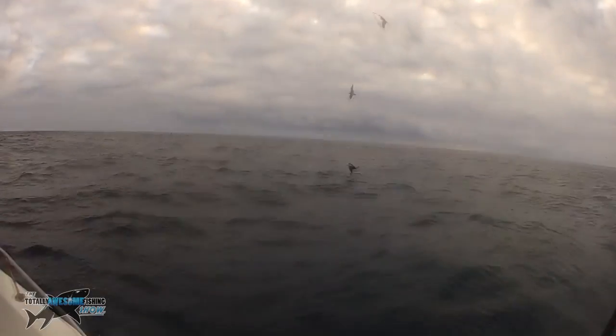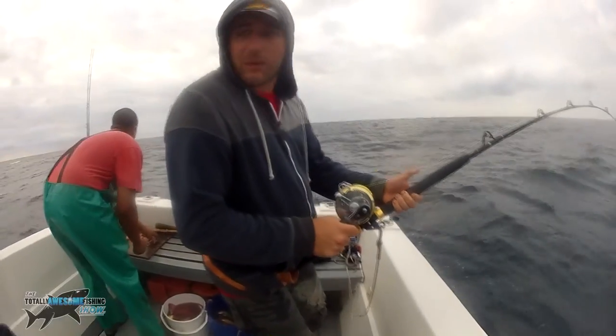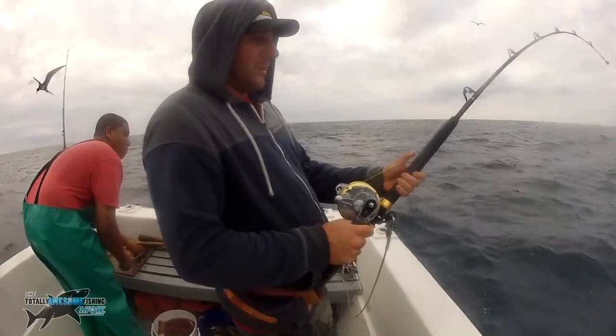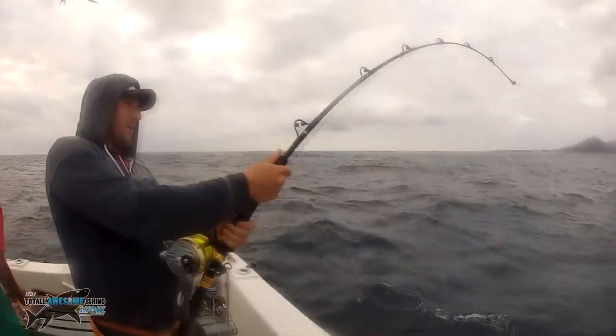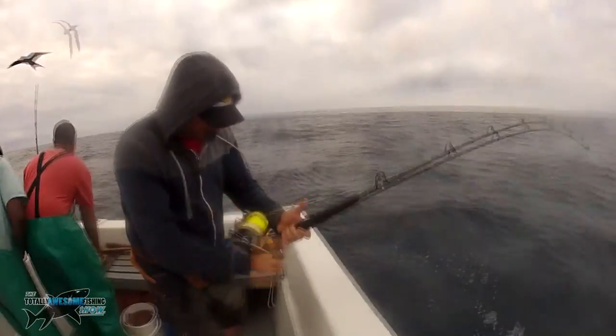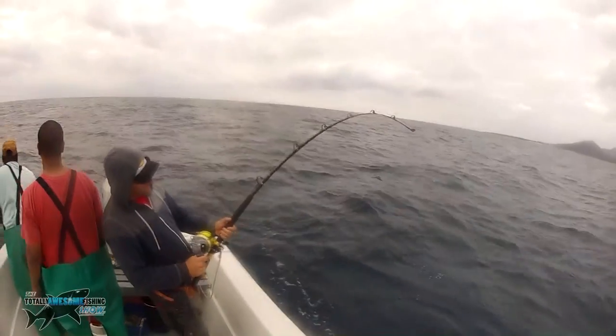And there, back there, there's a tuna underneath those birds. That's why the birds dropped. Here you go. Kev here is hooked up on a stand-up rod. Now just check the stand-up rod out, because it has a short flexible tip and much more beef in the first, let's say, three rings. And that's what they're designed for, stand-up fishing.